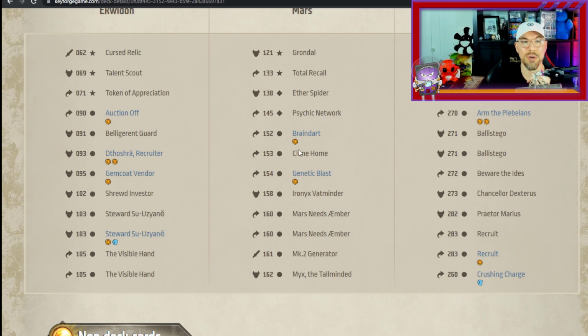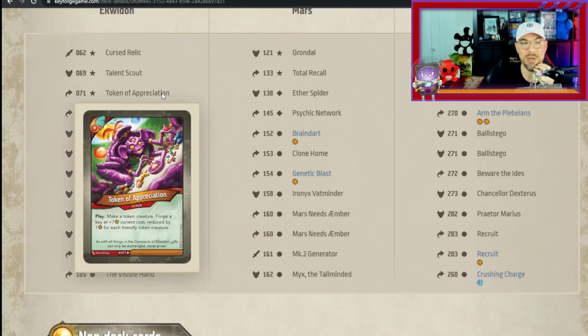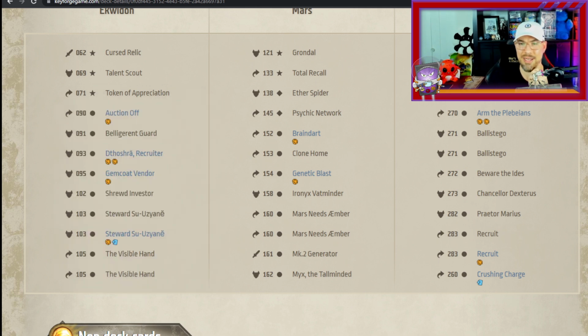There's some really cool cards here, like Token of Appreciation as well. I've gotten this to work a couple times. It definitely is a thing that I have to watch for to close out a game potentially. But yeah, it's just really nice.